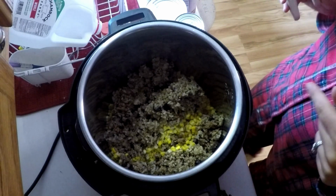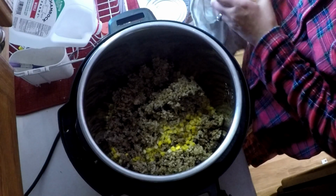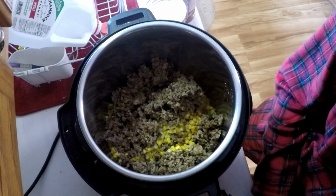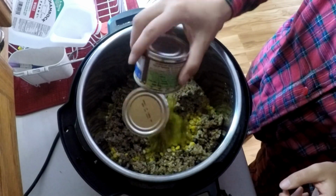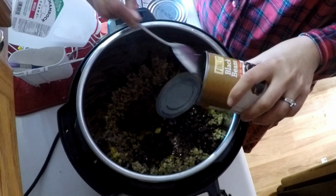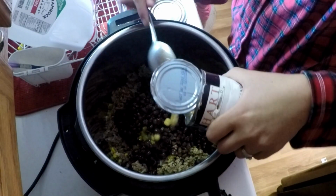All right, in my pot I've got leftovers from dinner last night. We had tacos, so there's just the taco meat with a little bit of black beans, corn, and rice. I'm going to add some green chilies. I'm making taco soup for dinner.